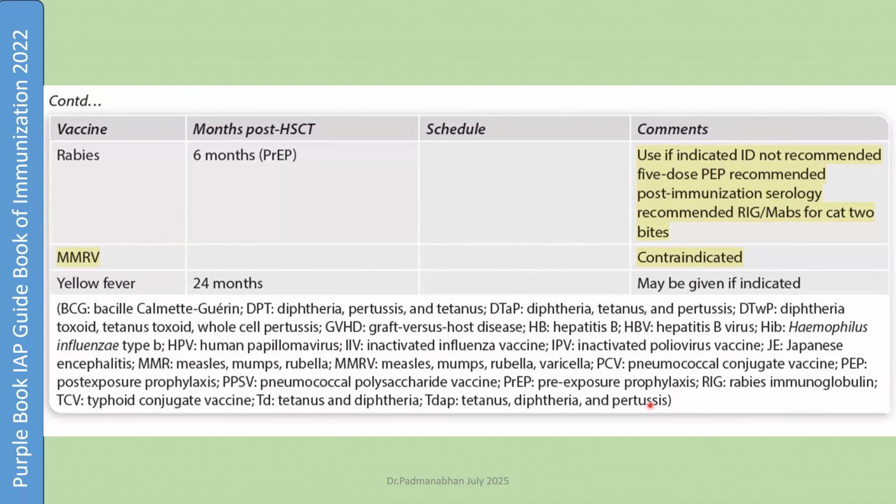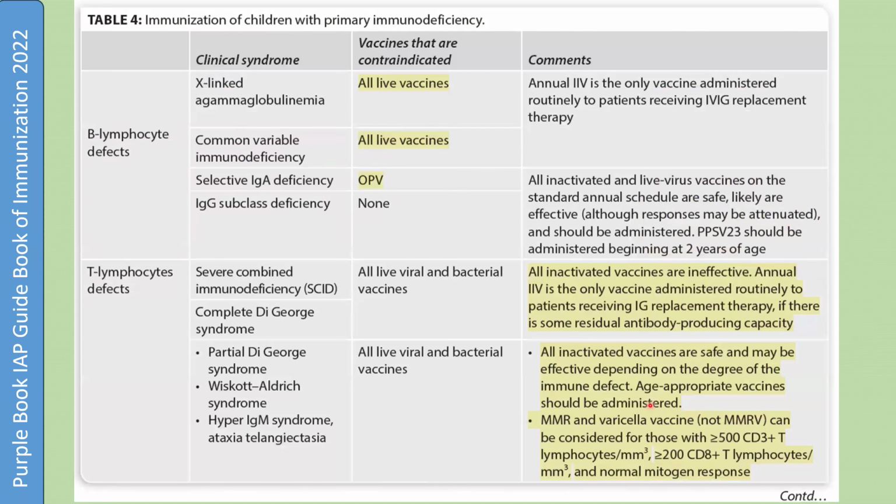So go through this table very carefully. This is not only this. We have the question of immunization in primary immunodeficiency. So far, we were considering immunodeficiency in giving steroids or immunosuppressive treatment, biologics, etc. There is a primary immunodeficiency.